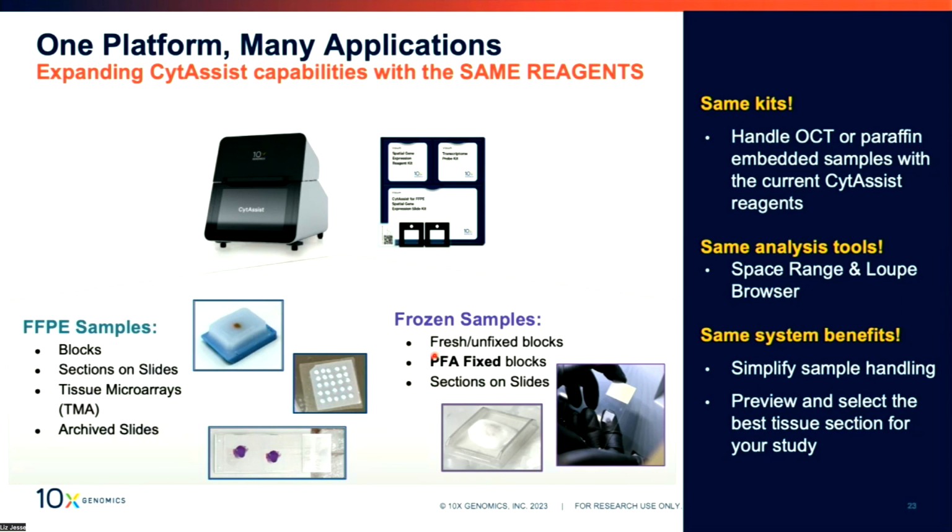I mentioned earlier that we also have more availability to work with frozen samples. A lot of assays focus on fresh, unfixed samples because that gives you the highest RNA quality. It's an artifact that just tends to happen when you do fixation, whether it's PFA or formalin, that partially degrades your RNA, usually more towards that poly A tail.